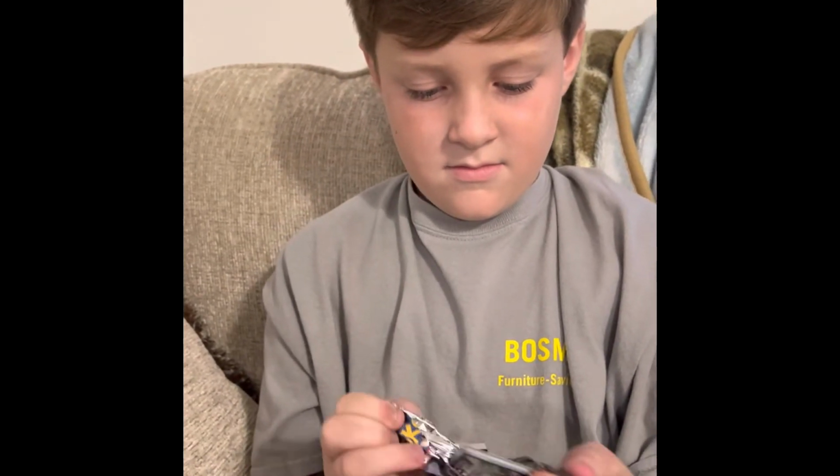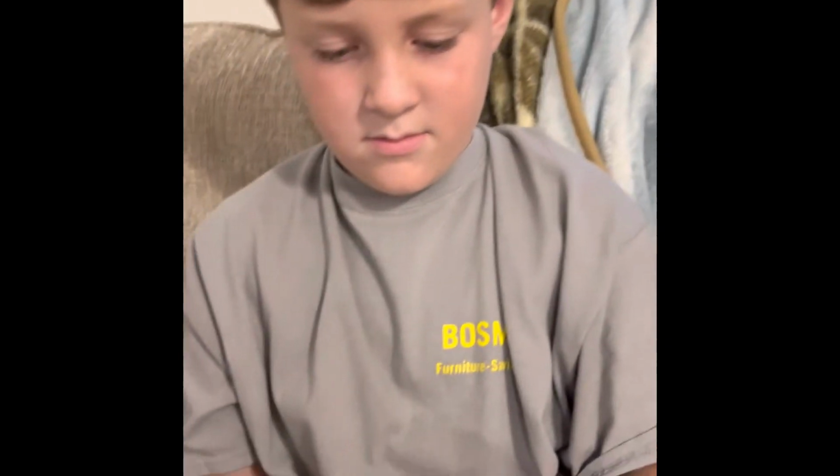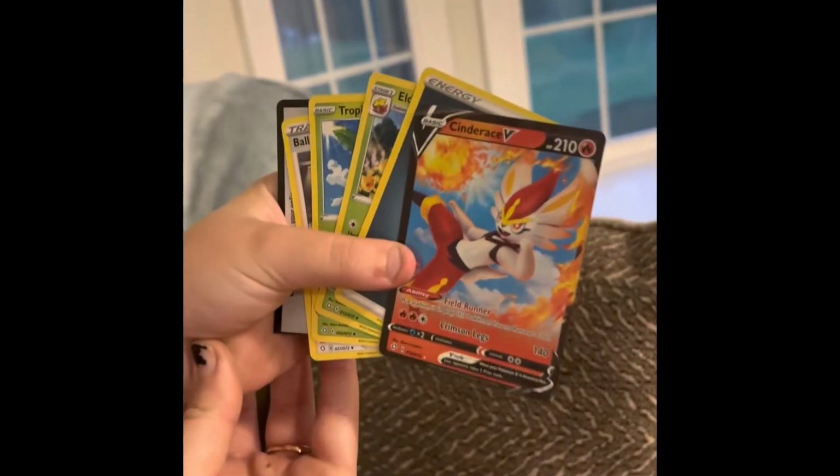Oh, wow. I got a rare, and it's a Cinderace. Stop. Let me see. Bro, this is... You're going to hold that. Are you so excited? Yeah, that's the rainbow rare I have of it. It just is a different pose on it.